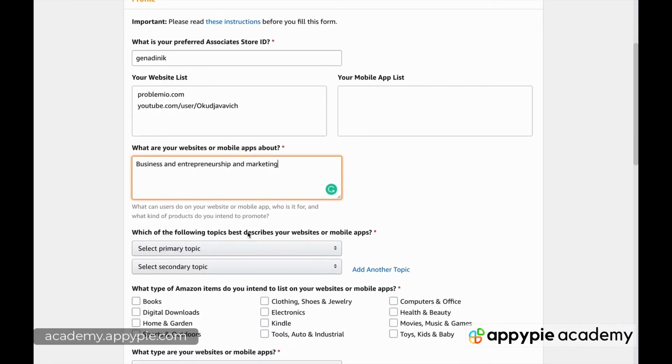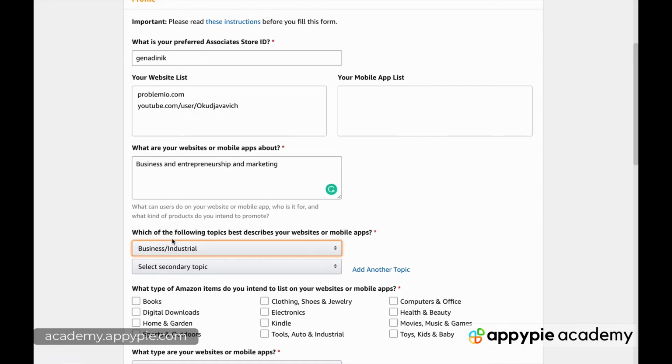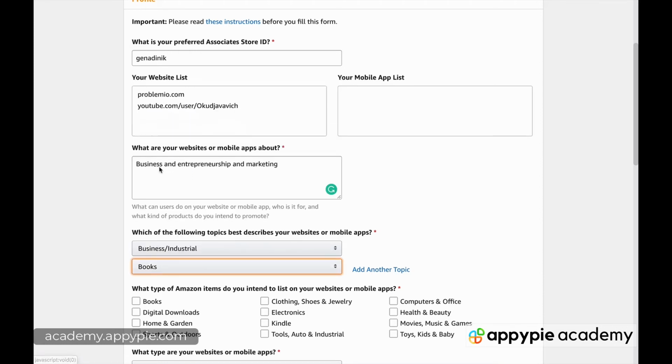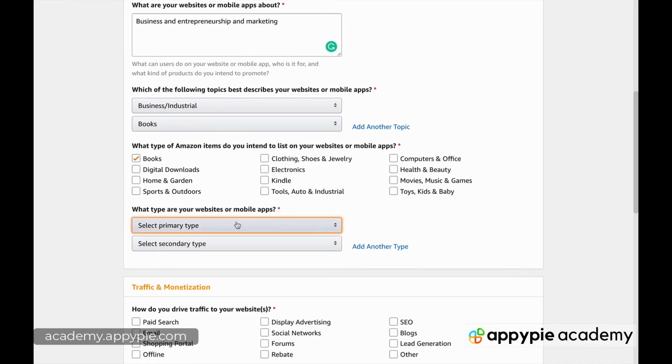Then they ask me which of the topics describes your websites or apps. So you would choose whatever is for you. So I would say business. Then I would choose a secondary topic. A lot of my content is educational. Well, sometimes it's books. So I would choose that. So then what are you interested in promoting? So books.